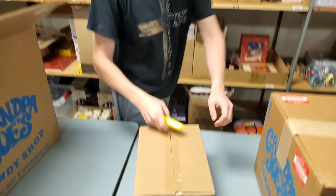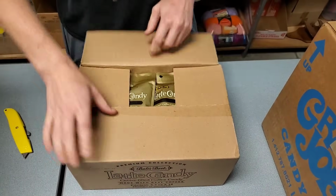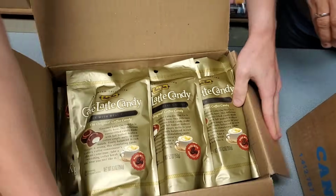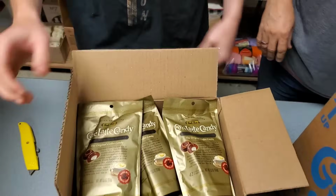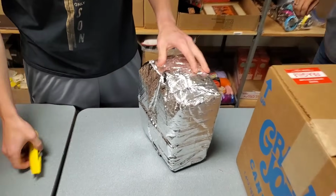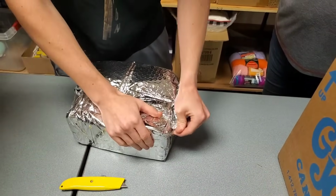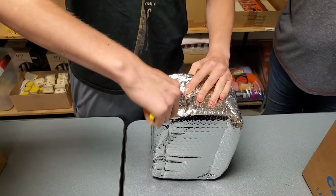You can open that one, James. I got it. More! The same kind? Cafe latte, yep. Wow. Perfect. Nice. Then we have this, which already looks amazing. It's a silver block of joy. Either that or it's their ice pack. Could be. I don't know, though. We're going to find out what's inside this thing.